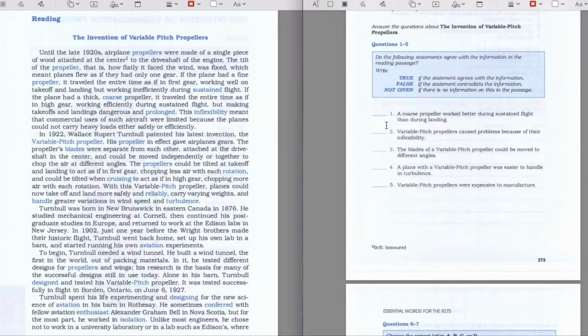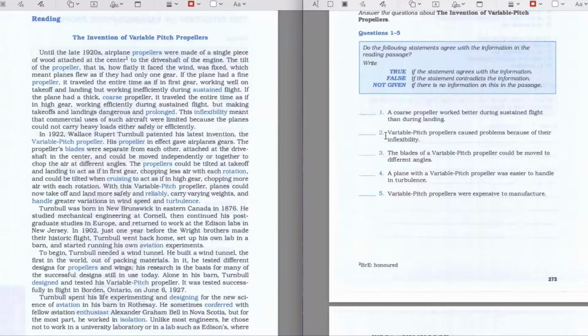A coarse propeller worked better during sustained flight than during landing. So our main keywords are going to be coarse propeller and sustained flight. We're going to scan the text and try to find information related to coarse propeller and exactly about sustained flight. So we're going to scan from the beginning. In the following sentence here we have coarse propeller highlighted, and one sentence before this we have sustained flight. So let's read the previous sentence.